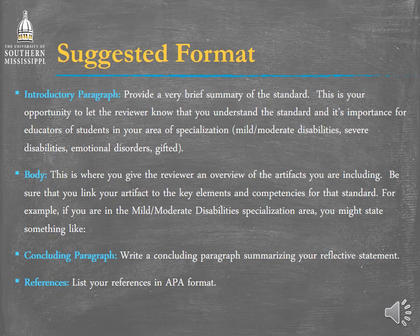A lot of students may struggle with just how to organize. So I've gone a little deeper for you, and here's a suggested format. Now, it is your reflective statement. You can organize it any way you would like, but this format tends to be one that is very easy for the reviewers to follow.